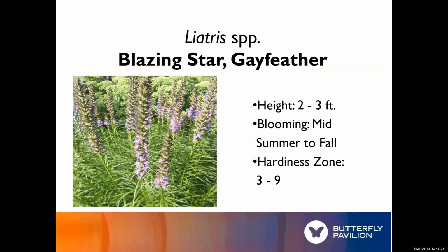There's the blazing star, gay feather. Again, you see all those different flowers. We want those clusters of flowers. This is a great one for midsummer to start blooming.